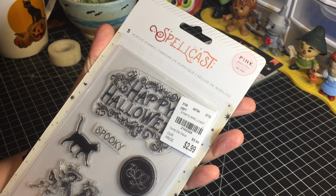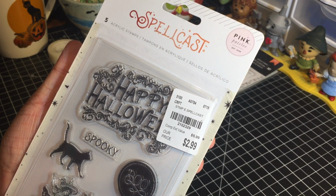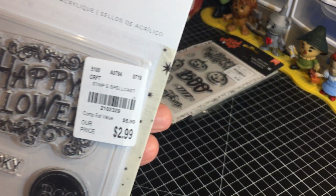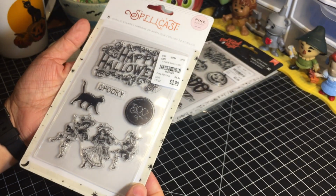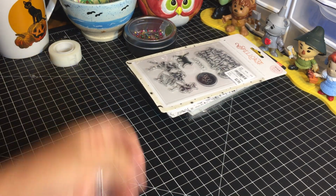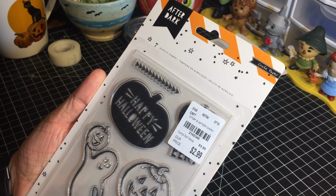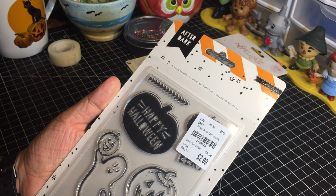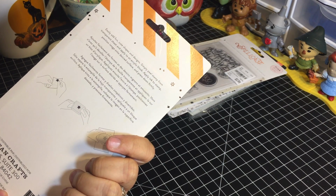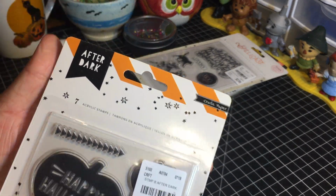So let me continue showing you the other stamps that I found. I found this one by Spellcast, also acrylic, 5-piece stamp set. Here's the information. Here's another one. This one is called After Dark. I don't know if the stamp set itself is called After Dark, or it's just, no, it's a crepe paper stamp and it's called After Dark.